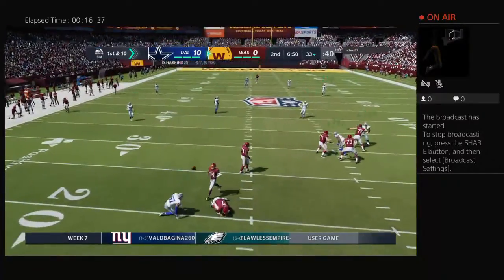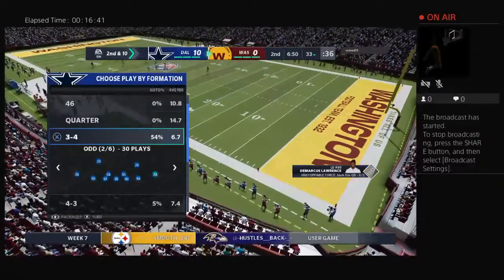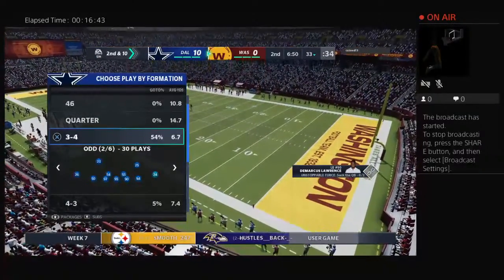Here's Haskins. Oh, the ball comes out on the hit, but they'll say it's incomplete. The intended receiver was Thaddeus Moss. And that'll bring up 2nd down.